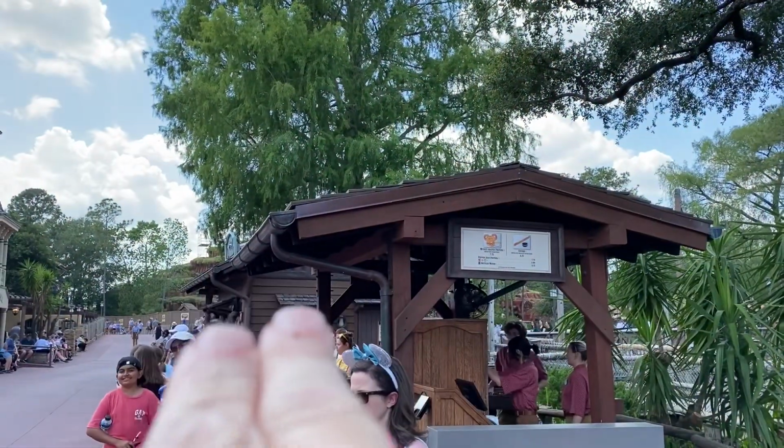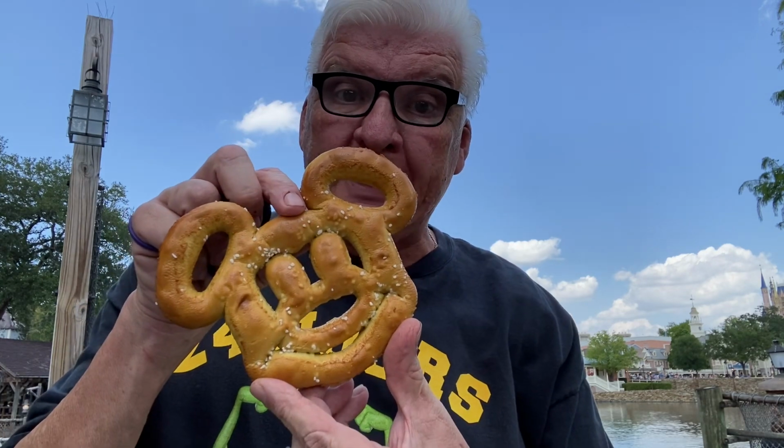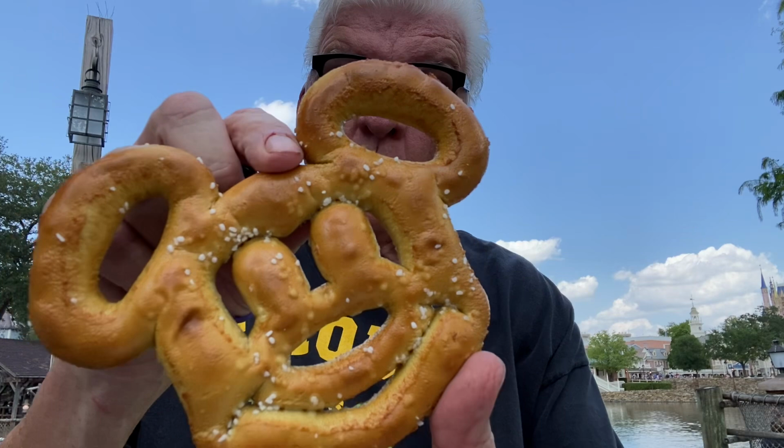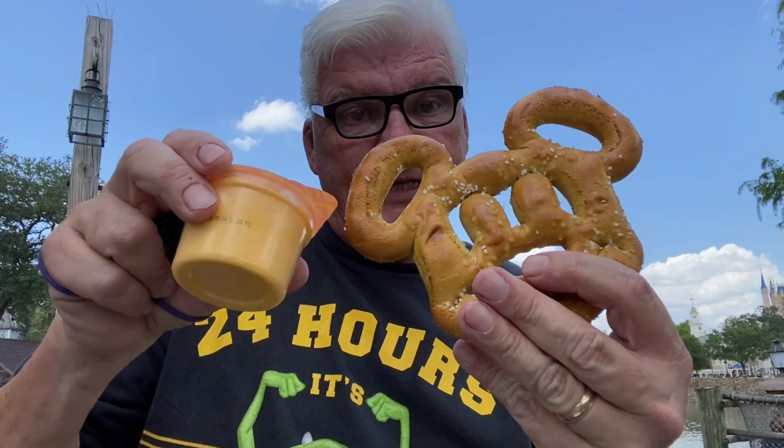So that's Western Ho right there, and this is another cart right over here. So we have made it back over to our location we were before when we got the Bear Claw, and now we've gotten, of course, probably the most iconic Disney snack besides a Mickey Premium Bar. And that is a Mickey Pretzel right there. So we are going to give this a try, and of course, it comes with cheese sauce right there. So let's give this a try.